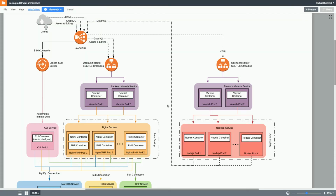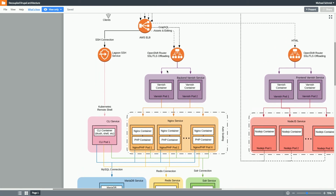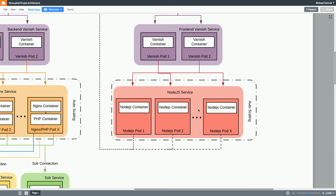Okay, now let's look at the decoupled. It's actually very easy. The only difference is, on the Drupal side, we have exactly the same: we have Varnish, Nginx, databases. The only new thing that we add on top of it is that now we run Node.js as well. So the decoupledness just needs Node.js.